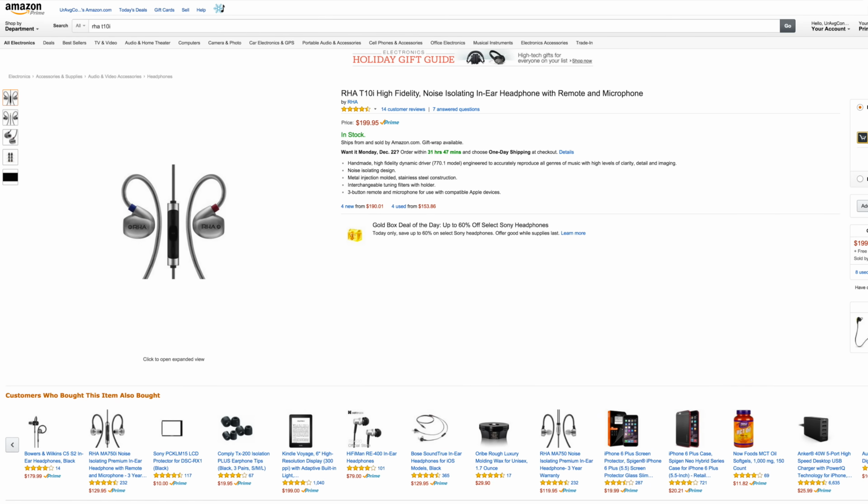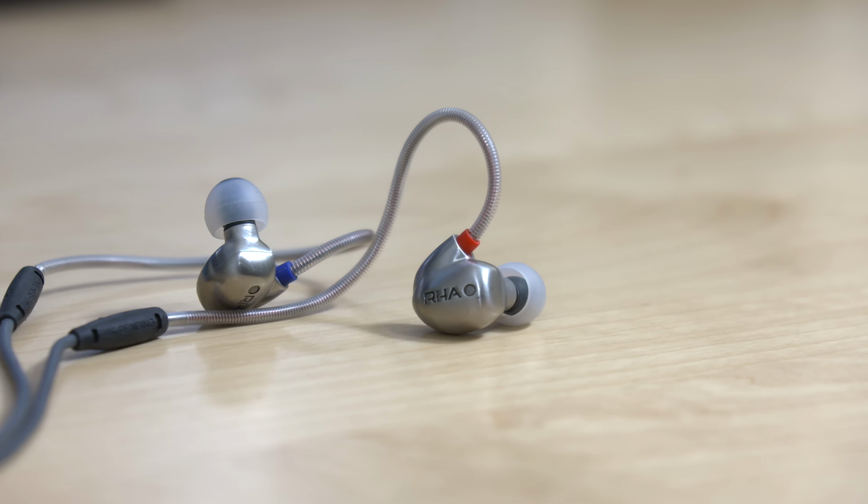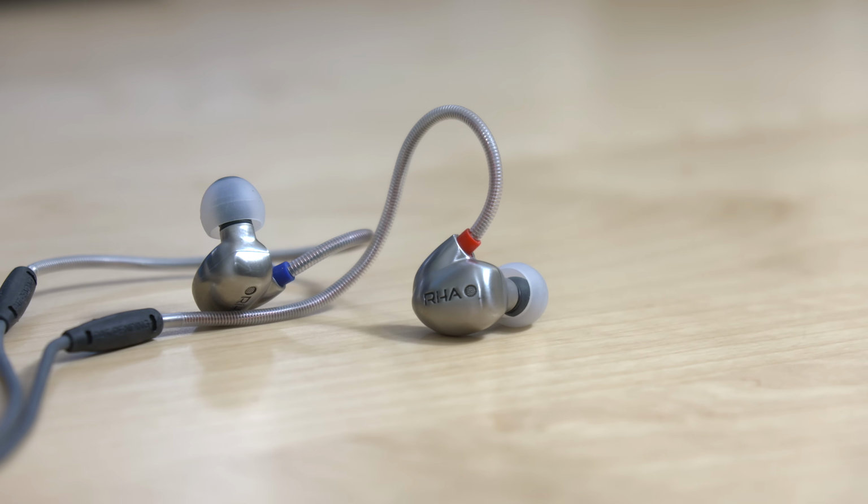Now these are premium earbuds, so they're a little on the expensive side, and it comes in at about $200. But honestly, I think it's completely worth it. It's a solid investment on a versatile pair of earbuds that will surely last you a while, and that's why we have the RHA T10i at number 2. Could have been number 1 though.